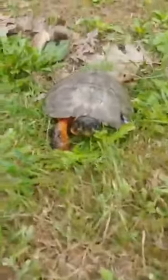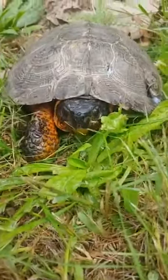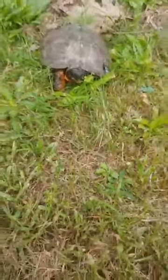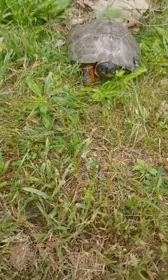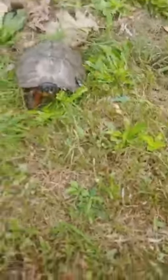Can I show off the beak clip? He's so handsome. Yeah, so you can see that little beak of his, just like a bird's. Birds are considered ancestral descendants of reptiles, I've been told. So they're more or less cousins.